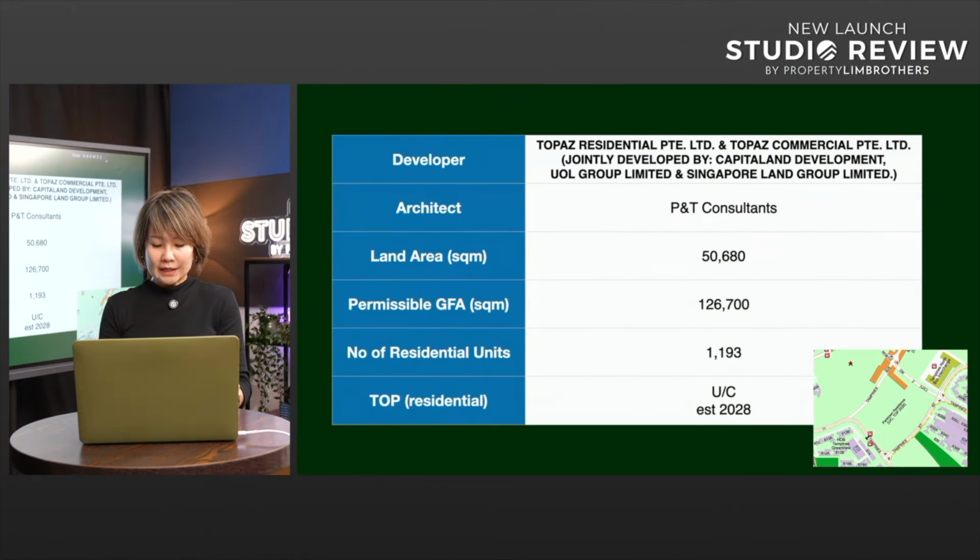Okay, so it is developed jointly by CapitaLand Development, UOL Group and Singapore Land Group Limited. Now they have named themselves as Topaz Residential and Topaz Commercial. Again, we are sitting on the largest land area, the largest GFA among all the integrated projects so far. Mega project of 1,193 units. Estimated TOP will be 2028 according to the street directory.